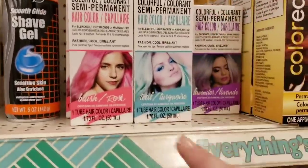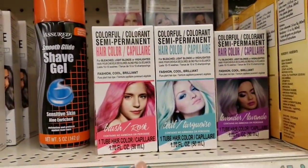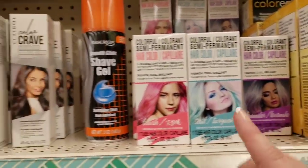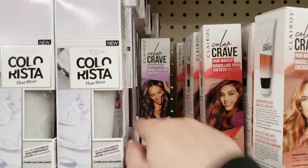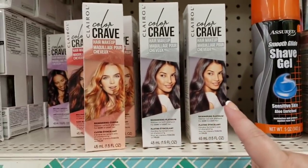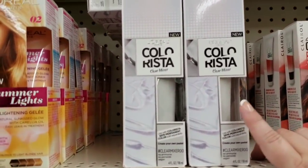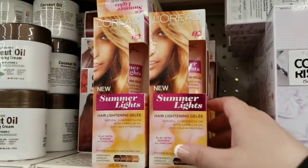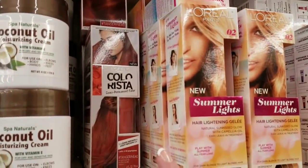So they added more to the line of hair color items. They added in the blush, the teal, the lavender. That's awesome. They had the hair makeup last time, but if you remember, they only had this one back here. Now they've added in the others. Very cool. They still have a lot of this L'Oreal Colorista left, the clear mixer. And then they got the shimmer lights. So they added quite a few. And then they have this one right here.